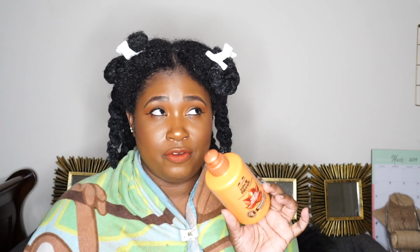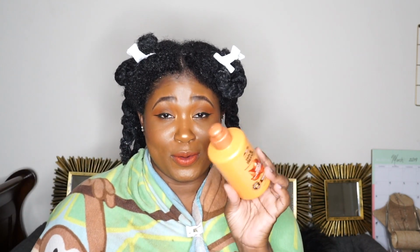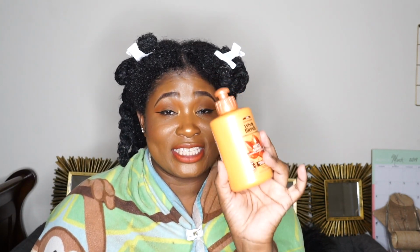I did my LOC off camera. I have it sectioned in the direction that I want the hair to go. I'm gonna share with you guys what I use for my LOC. The first product was this leave-in by Garnier Whole Blends, and it's the Maple Melody. You all have seen this before because I mentioned it in my last favorites video. If you haven't seen that video, I'll leave a card for it here. You all go and check that out. But this leave-in is amazing, and it smells so freaking good, y'all.